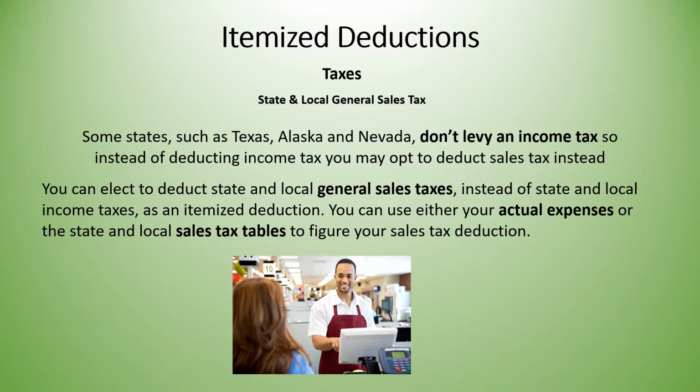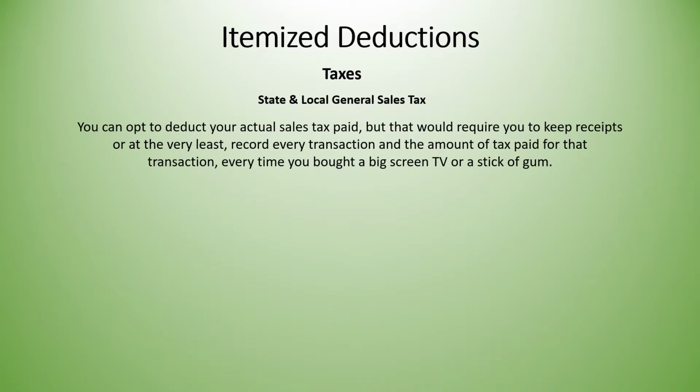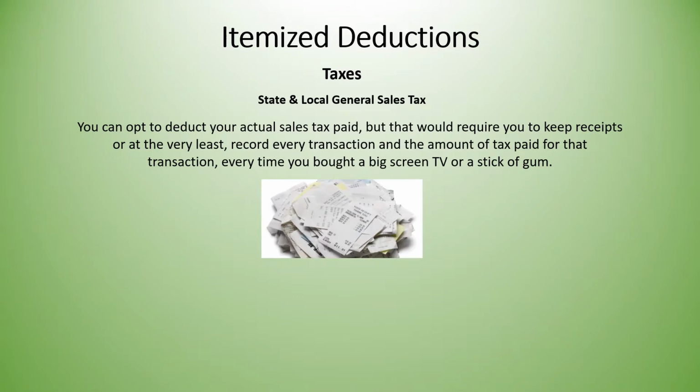You can elect to deduct state and local general sales tax instead of state and local income taxes as an itemized deduction. You can use either your actual expenses or the state and local sales tax tables to figure your sales tax deduction. You can opt to deduct your actual sales tax paid, but that would require you to keep receipts or at the very least record every transaction and the amount of tax paid for that transaction every time you bought a big screen TV or a stick of gum.